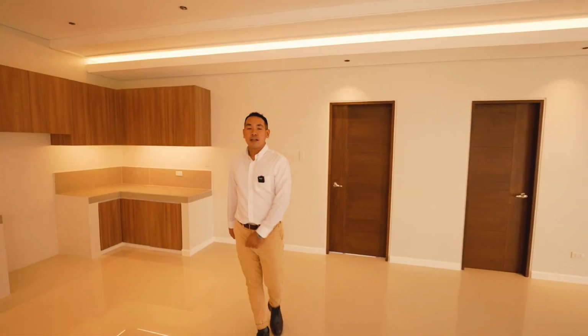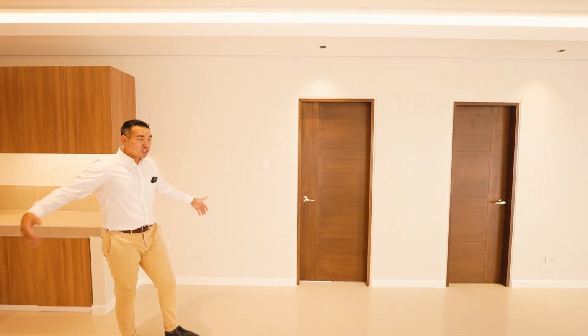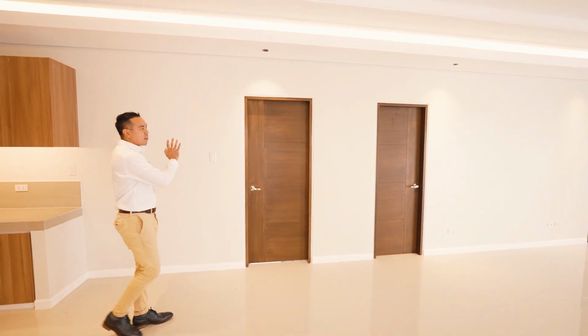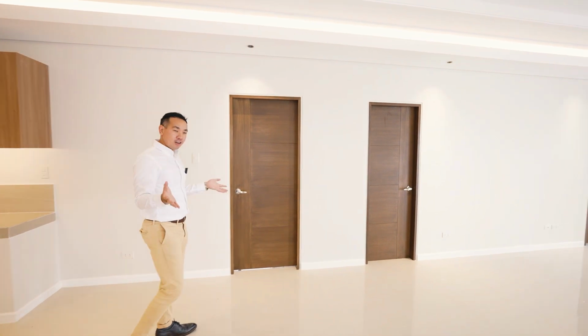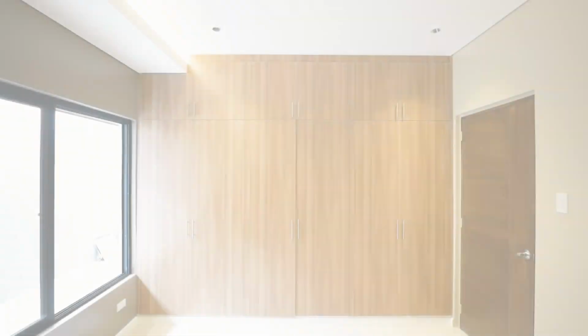Okay. Now in terms of layout, the house is divided into 2 sides. You have your amenity areas here and main living spaces, and then on the other side, you have the 3 rooms. Sobrang orderly. Let's begin here with the primary room.